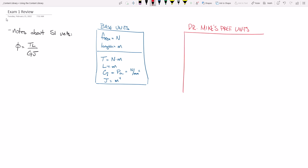Okay, so what I prefer is that your force is in kilonewtons and your length is in millimeters. Okay? Now, let me explain why. First off, let's talk about the torque. So, your torque, if you're going to do this, needs to be expressed in kilonewton millimeters, right?